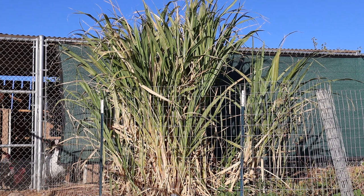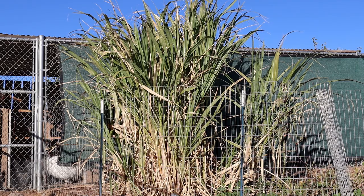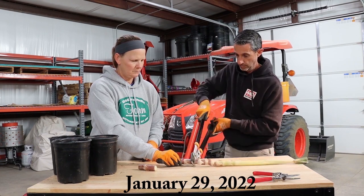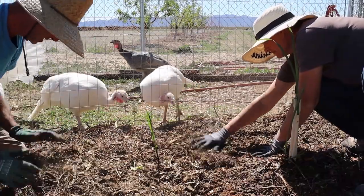Got a good shot this morning of the sugar cane. Man, that stuff just did fantastic over the summer, didn't it? Went crazy. Went nuts. I think it was three or four tiny two or three segment pieces of sugar cane that we put in the ground, and now we've got this big massive bush over there. What's gonna be cool about that, I think we'll have to use it for a little bit of livestock fodder. Maybe for the pigs? Yeah. Ooh, I think they would like that.